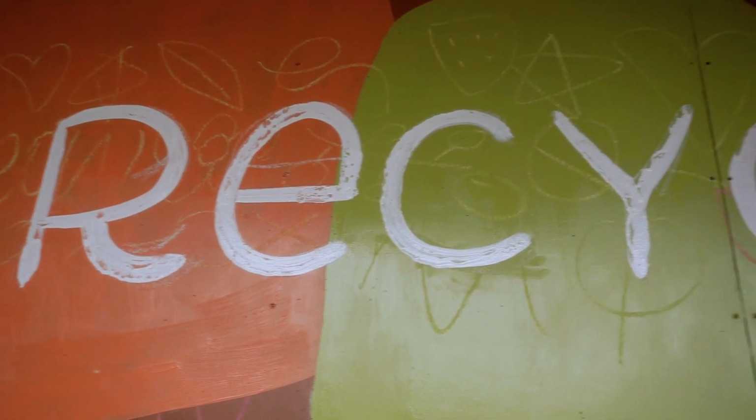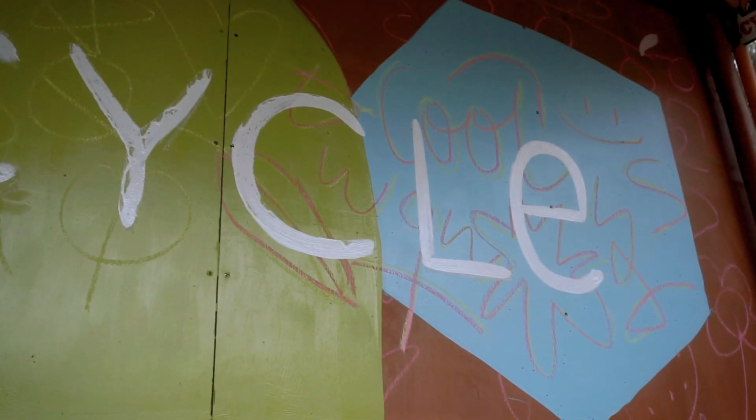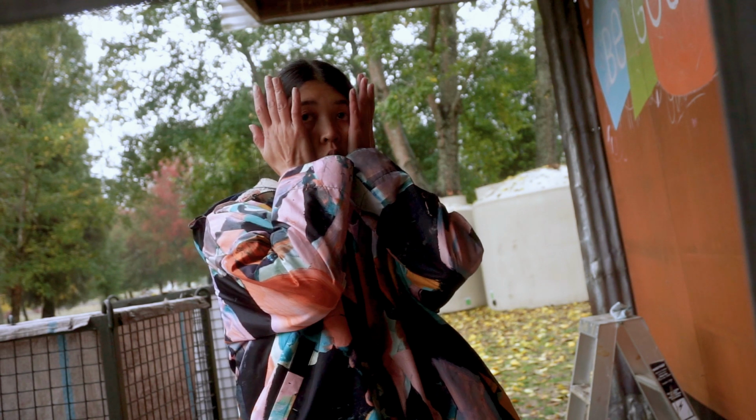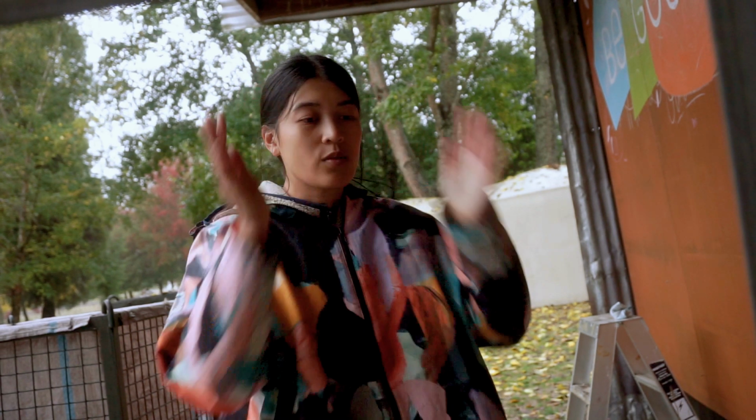See, it's doing it there, but it's not doing it on the blue. Oh shit. I have to finish it today because I'm leaving tomorrow.